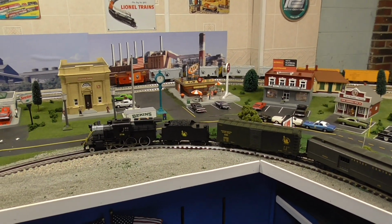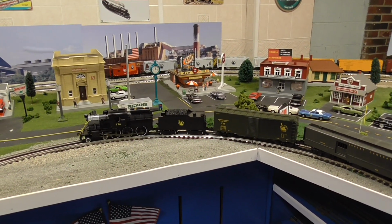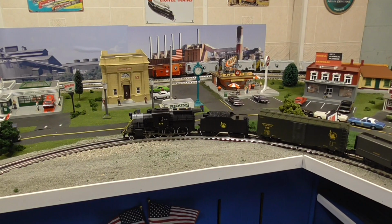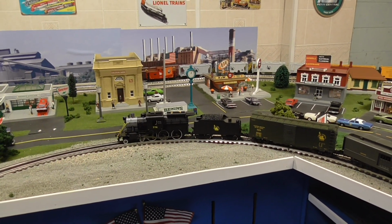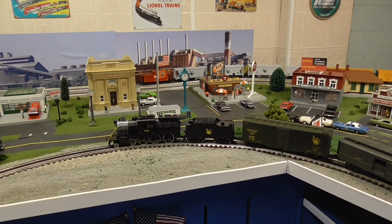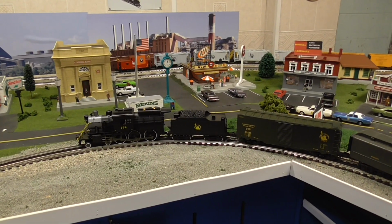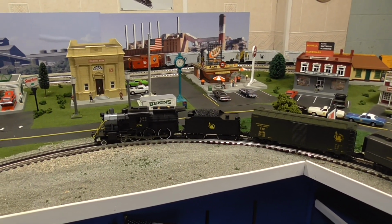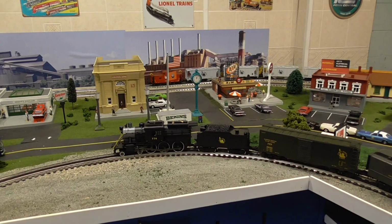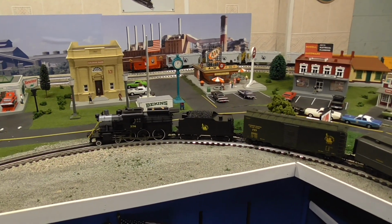The CNJ ran steam well into the dieselization time period because they didn't have a lot of money. It was officially retired from commercial service in 1954. There were a couple of excursions after that, this 1955 one being one of them. And if you watch my videos, unfortunately, they were trying to save number 774 for the B&O Museum, but the CNJ decided to scrap it, which put a lot of sour taste in a lot of people's mouths, but I can understand. It was a very famous locomotive, and I agree, it should have been saved.